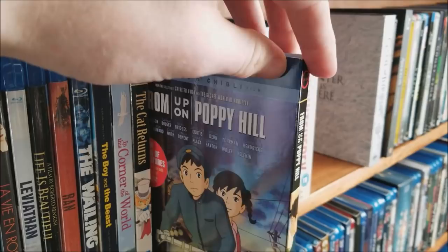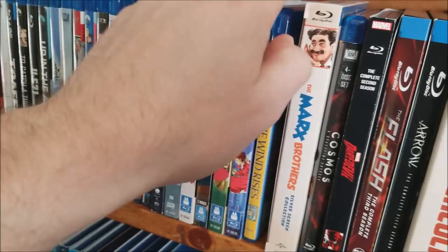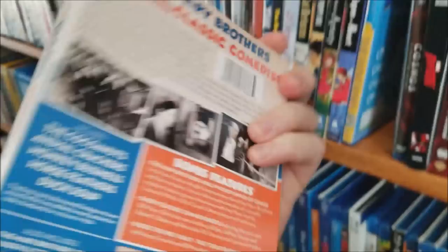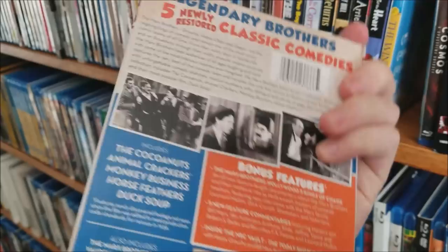Secret World of Arrietty. And I have to go over here. Whisper of the Heart. The Wind Rises. That's an old one. And then we got a Marx Brothers collection. It's got Silver Screen collection. It's got a couple of things in here. Five of the classics. The Cocoanuts. Animal Crackers. Monkey Business. Horse Feathers. And Duck Soup. So I'm really looking forward to that.